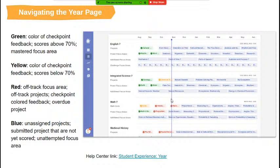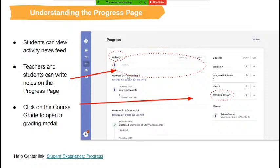The great thing is if a student goes back and either fixes the problems in the project, or they retake or try their content assessment again, these are able to be turned green again. Anything that's blue is something that has been assigned or that is coming up, and students can work ahead if they want to, but those are things that are not due yet.